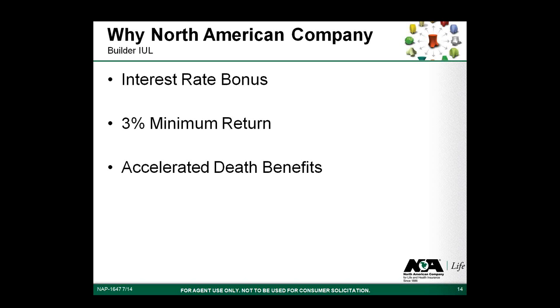And then finally, on why North American, accelerated benefits. In the accelerated benefits portion of this presentation, I could go on for hours on the accelerated benefits that we have on our IUL. But for the purposes of time, I'm just going to let you know that our Builder IUL, depending upon the state you're writing in and depending upon the age of the client and rate class, has the chronic illness accelerated benefit, a terminal illness accelerated benefit, and also a critical illness accelerated benefit. Our Guarantee Builder also has those three. Our Rapid Builder has chronic and terminal.